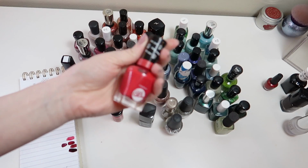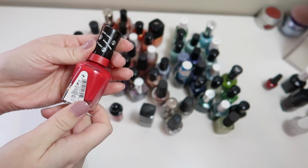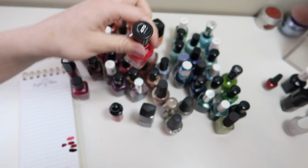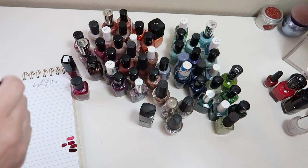Another one that I'm gonna get rid of, this is the other shade that I bought when I bought the white Sally Hansen nail polish. This is in the shade Red Eye. I'm definitely gonna get rid of this. This is just not a red that I would ever paint my nails again after Disneyland, so I'm gonna get rid of that one.